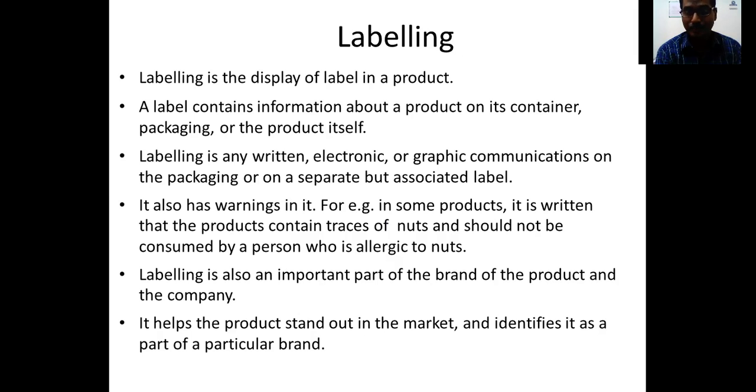So when it comes to food, there may be allergy information, so warnings. Or sometimes the product may have a harmful chemical, or a sharp tool or something which cannot be handled by children. These kinds of warnings will also be given in the labeling. Labeling is also an important part of the brand of the product and the company. It informs the customer what brand that product is. It helps a product stand out in the market and be identified as part of a particular brand.